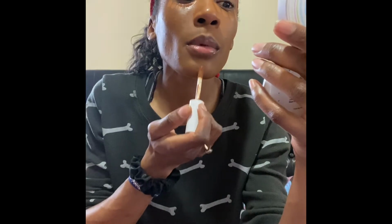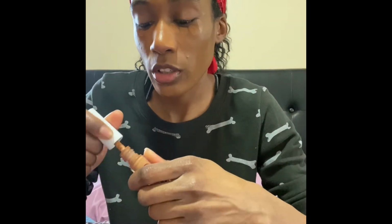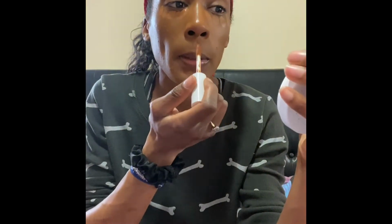So it's not like this is a bad product. I'm just hoping it'll wow me enough to where I'm like, oh yeah, I want to reach for it. Because right now I don't ever want to reach for it other than to highlight parts of my face, not to actually use under the eye, because I'm just not that impressed with it.